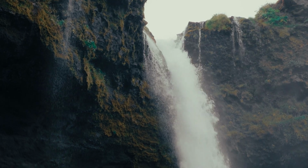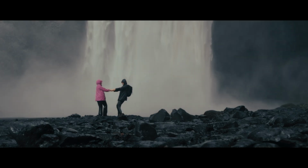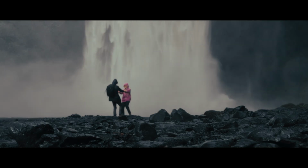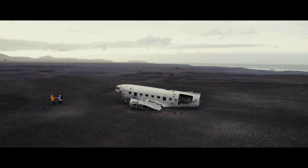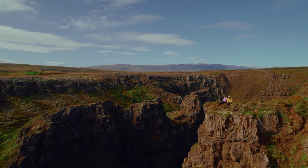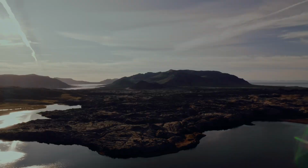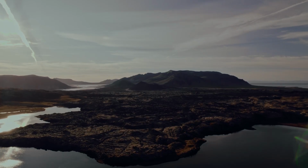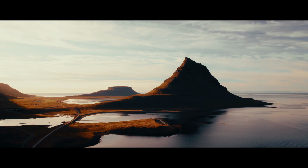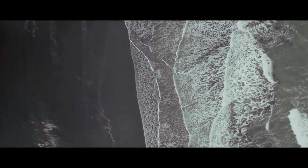At the end of the day, gear and apps can help, but they're not what make a great travel video. What really matters is your creativity, how you see the world, and the stories you choose to tell. You can have the latest gear, but it's your vision, your timing, and the way you frame a simple moment that will make people stop and watch. So use what you have and learn as you go.